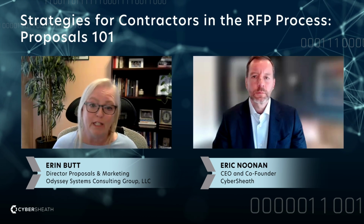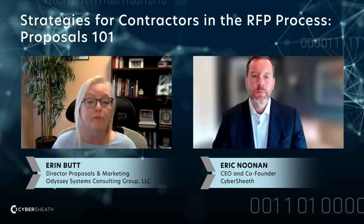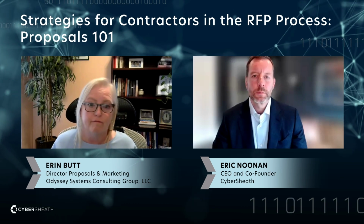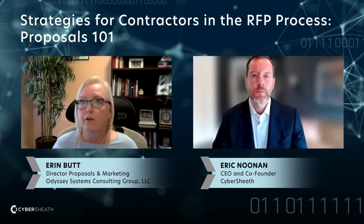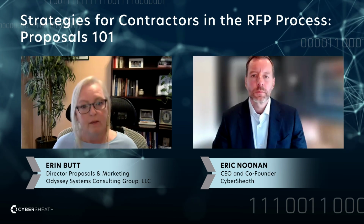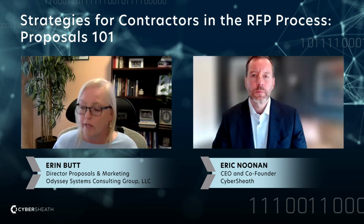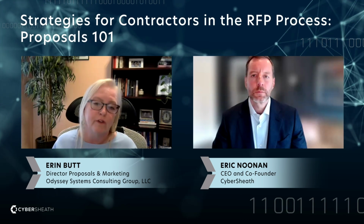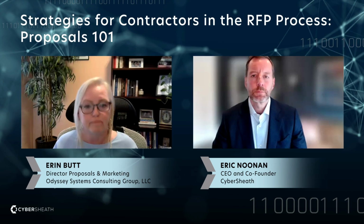When we set up a compliance matrix, one of the first things we do is look for special requirements, whether it's a top secret security facility, whether it's special insurance, or whether it's CUI. And depending on what the requirement is, we have a process, we have a checklist that we can go to and make sure that we follow all the right instructions.